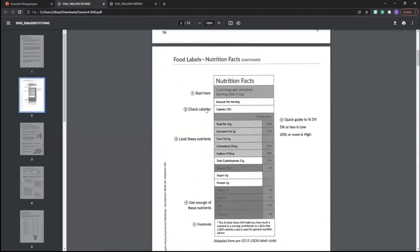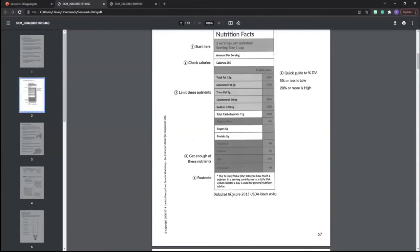So here's the nutrition label. And then it tells you what the daily percentage means. Usually it's hard for people to understand the daily percentage because this is in terms of percentages.